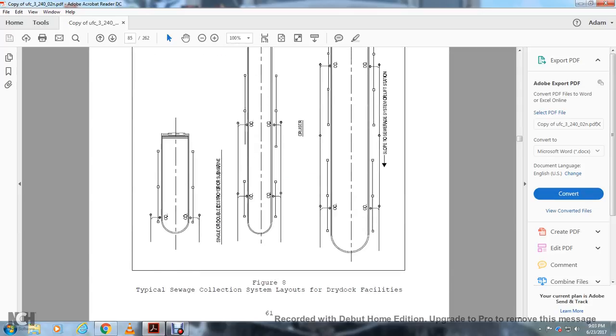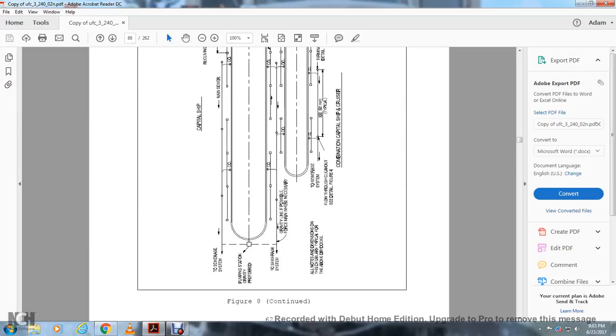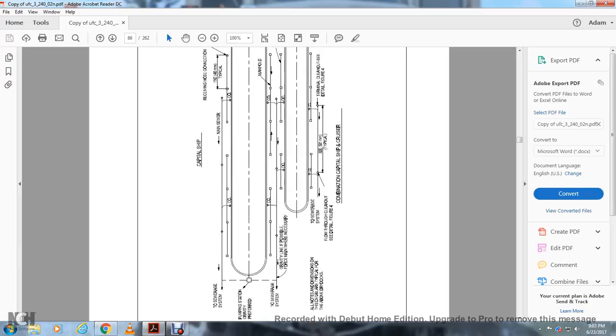All right, figure, these are typical sewer collection system layout with the dry dock facilities. You have your single for double destroyer submarine, your cruiser, and your slope for sewage for a system for ore lift station. Figure 8 continued.